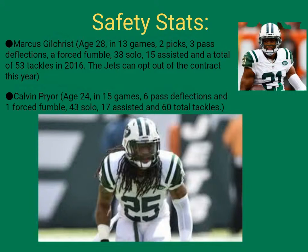Now, Calvin Pryor, he's 24 years old, and in 15 games, he had 6 pass deflections, a forced fumble, 43 solos, 17 assisted, and 60 total tackles.